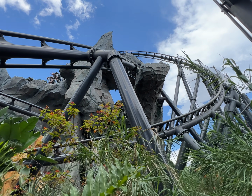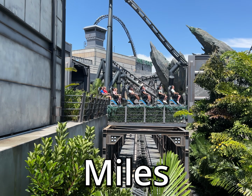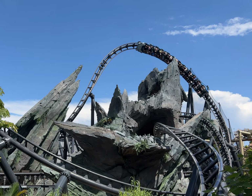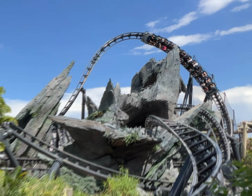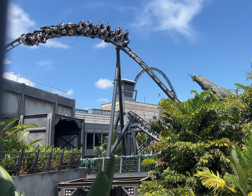VelociCoaster starts with a powerful launch. This is an LSM launch that takes you from 0 to 50 miles per hour or 80 kilometers per hour in just 2 seconds. That's followed by the first of VelociCoaster's 4 inversions, an Immelman. From off-ride, this Immelman doesn't look like much, but when you're actually on the ride, it creates a surprisingly good moment of airtime.